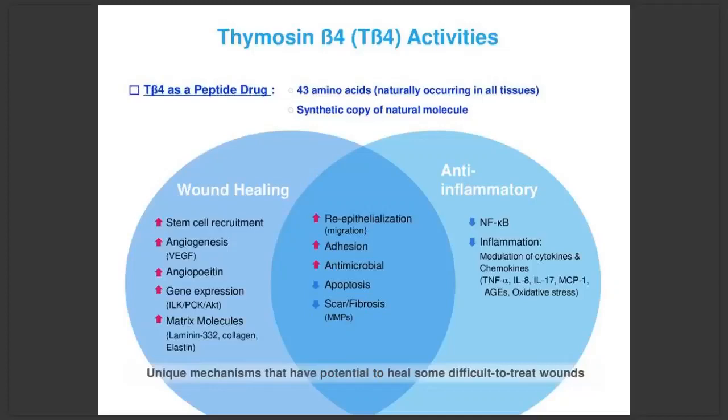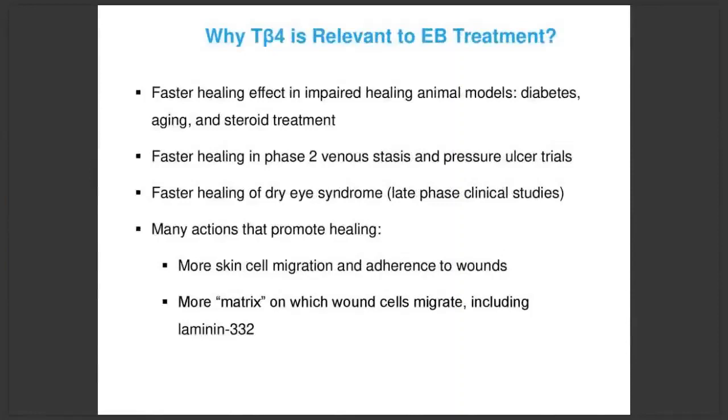So why might it be relevant to EB treatment? Well, there have been other models in other diseases, diabetes, aging, steroid treatment issues, and has shown faster healing in these various animal models. There have been trials in humans. Phase 2 venous stasis, what that is those ulcers that people get on the leg because they have varicose veins, and then pressure ulcers as well. Dry eye syndrome. There's a late phase clinical study going on right now, faster healing in the eye. And as mentioned before, there are many actions that can promote healing that have been used to explain why this can work. Next, please.